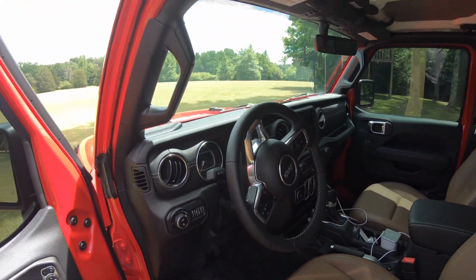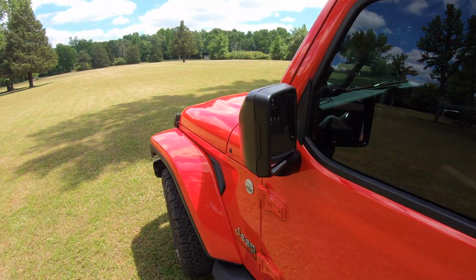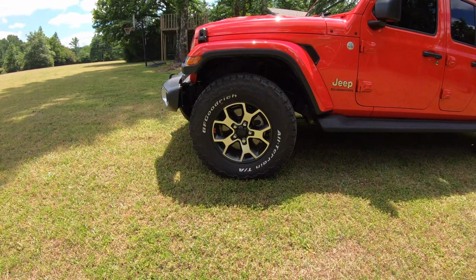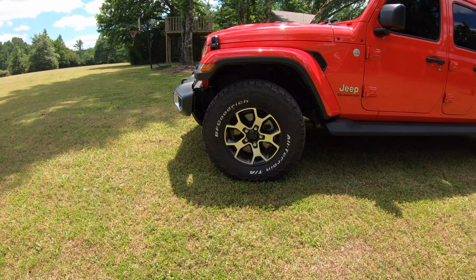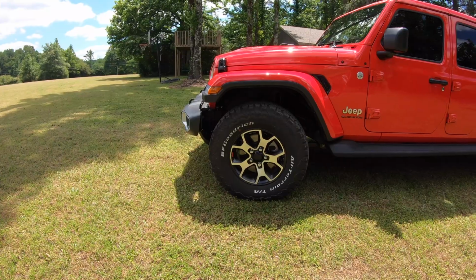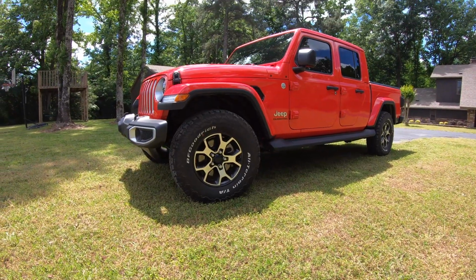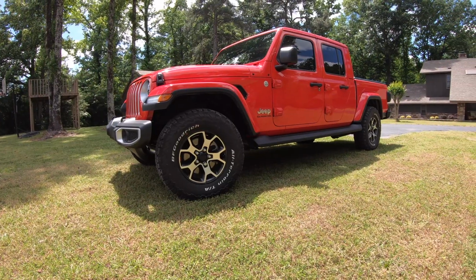Now, I do wish I had some of the Rubicon features. I wish that we had the locking diffs. I wish that we had a little bit more of the stance. If you'll notice, the Jeep actually has the Rubicon wheels and tires on there, and the dealer actually did that before we bought it. And so I don't like the Overland wheels at all, so I'm glad they went ahead and did that, and that was kind of included in the negotiation process. But I think it gives the truck a better look.